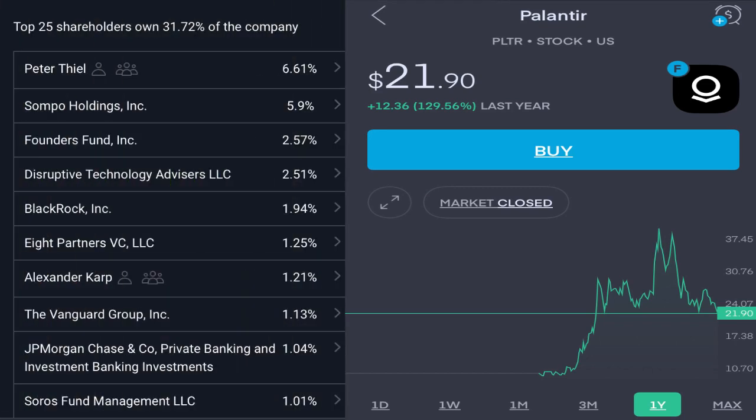So let's take a look and see what the big companies are doing with regards to how much they own of this company. I do think it is important to look at who owns a company and what percentages of this company are owned by retail investors and institutions, and other limited companies as well. So the top 25 shareholders of Palantir own 31.72% of the company. As you can see, there are some big names on there, such as Vanguard, who owns a small percent, 1.13%. We could expect that to increase in the future.